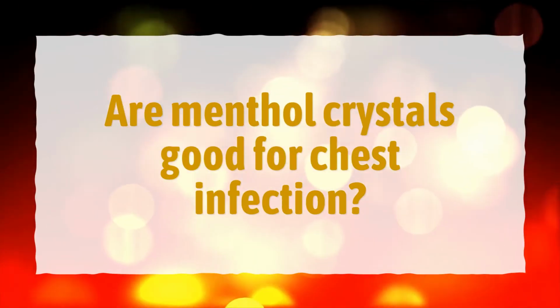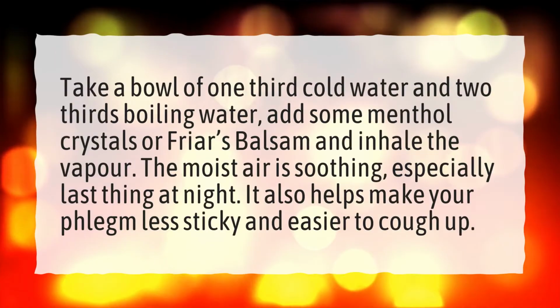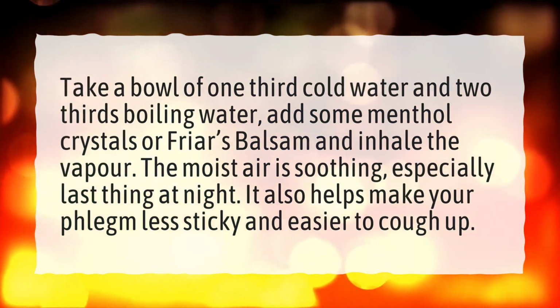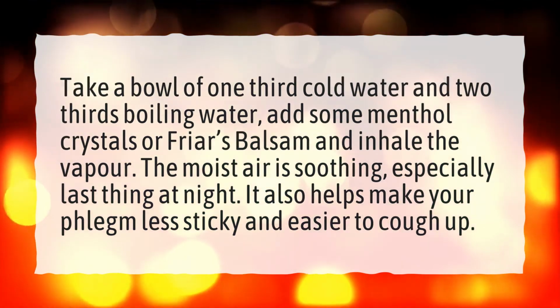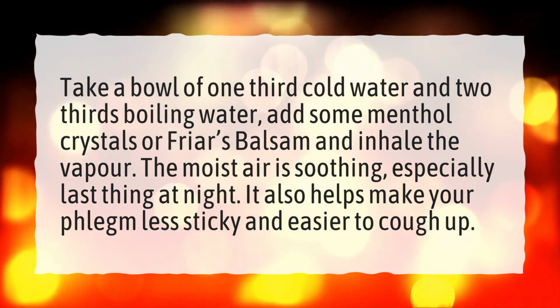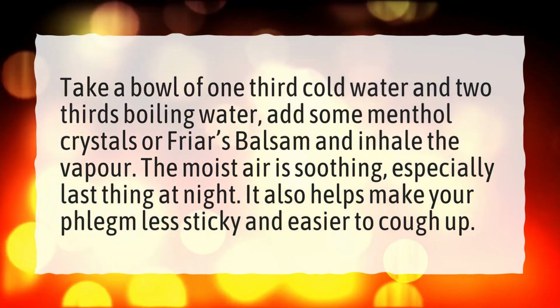Are menthol crystals good for chest infection? Take a bowl of 1/3 cold water and 2/3 boiling water, add some menthol crystals or Friar's balsam and inhale the vapor. The moist air is soothing, especially last thing at night. It also helps make your phlegm less sticky and easier to cough up.